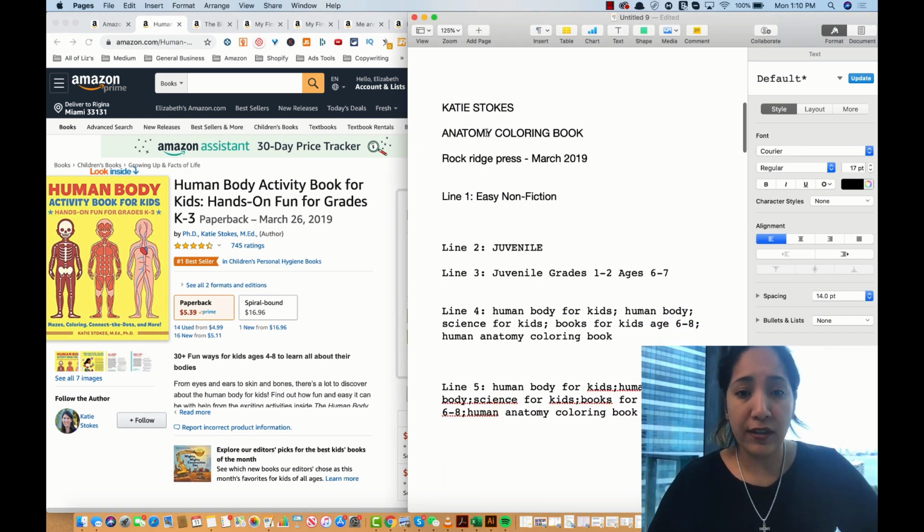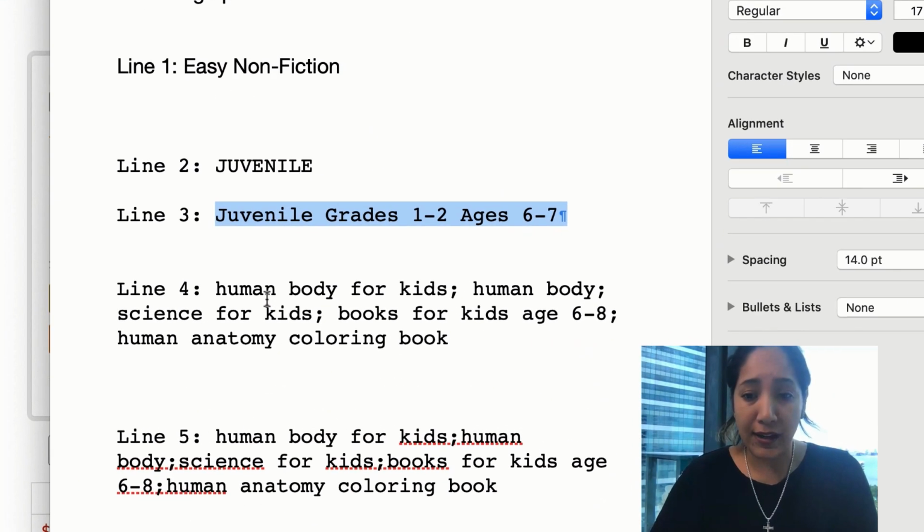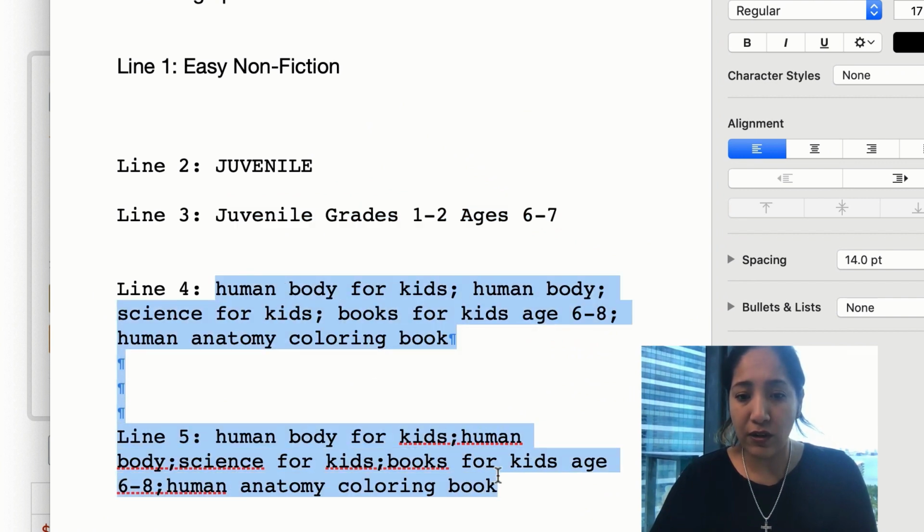Here we go. This one is Katie Stokes, or Doctor to most of us. And again, we're going to see that they rammed and jammed with easy nonfiction juvenile and juvenile grades 1 to 2, ages 6 to 7. But again, take a look at what they executed on line 4 and 5.